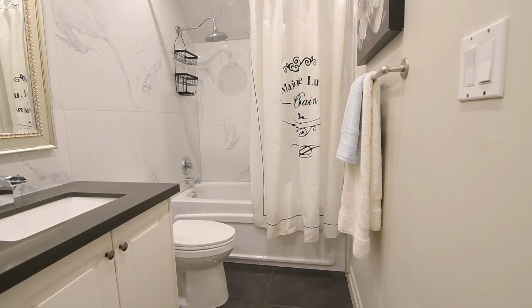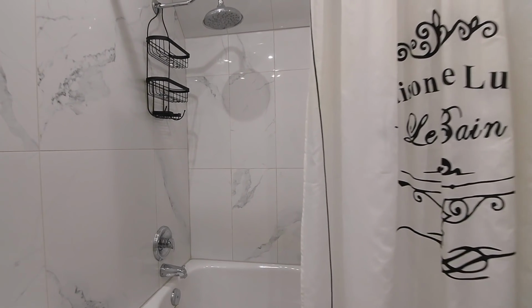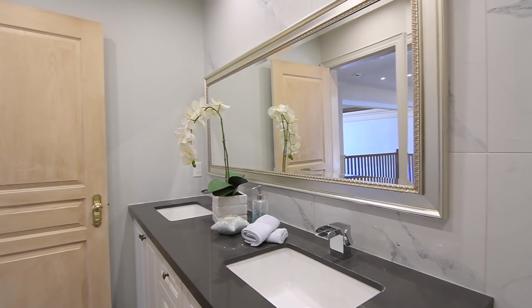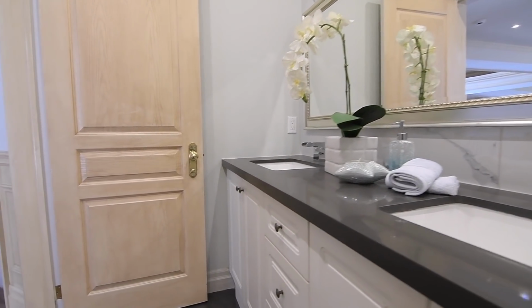Finished with porcelain tiles throughout, this 5-piece washroom also features a rainfall shower head, pot lights, a vanity with quartz counter and undermount basins, and has a linen closet right outside its door.